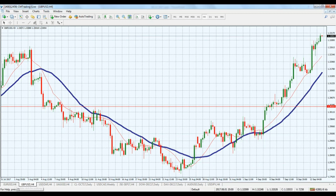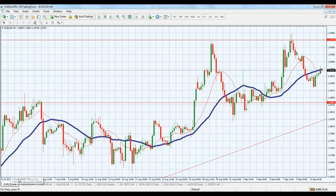It might be a really good play vis-a-vis the euro, weaker, as you can see. We didn't fly to 121-ish levels, so keep an eye on these two.